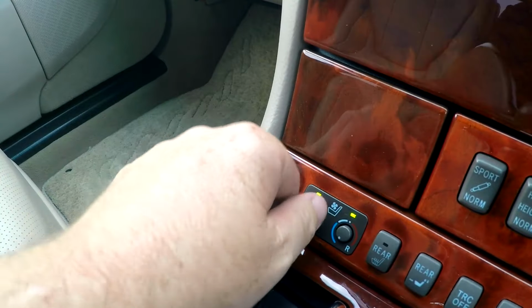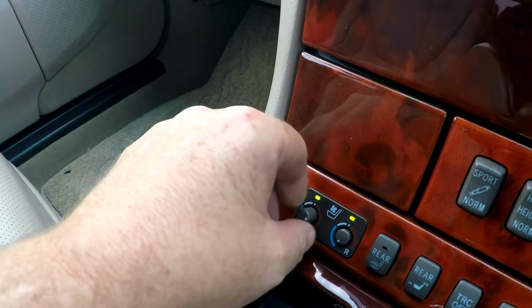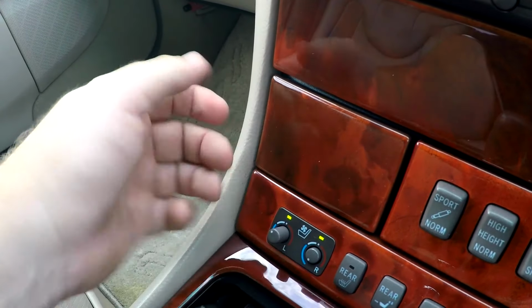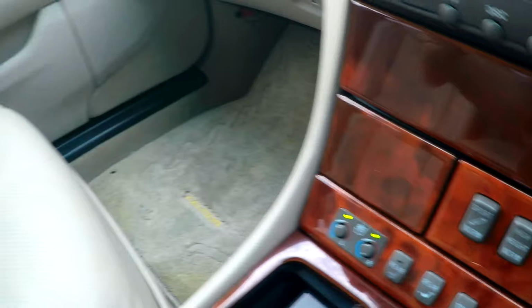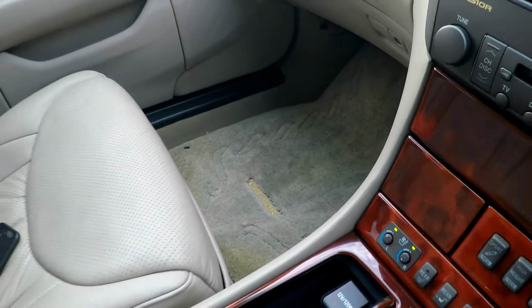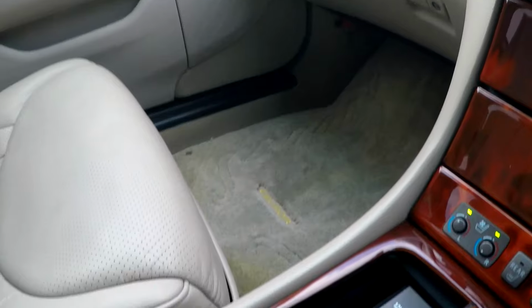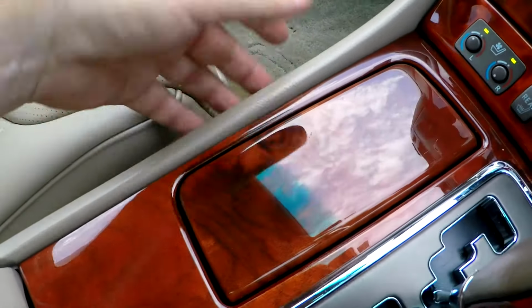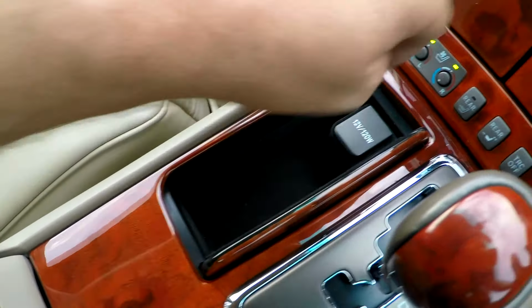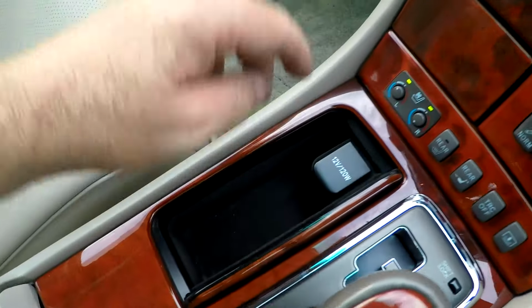These are for the front seat. These are the fan controls, and heater and all that. Okay, right, that's my iPhone. You don't get that. Take that out of there. Camera to go down. This is obviously another storage box. That would have been the ashtray if it was a smoker's car.